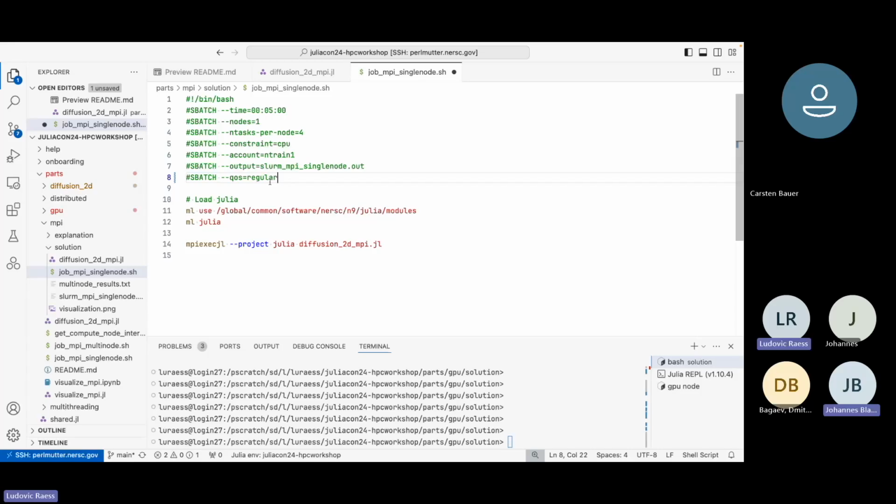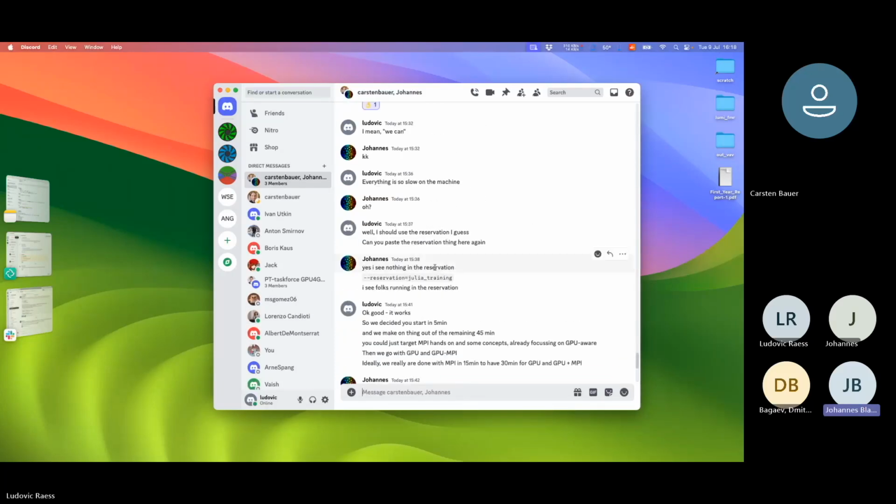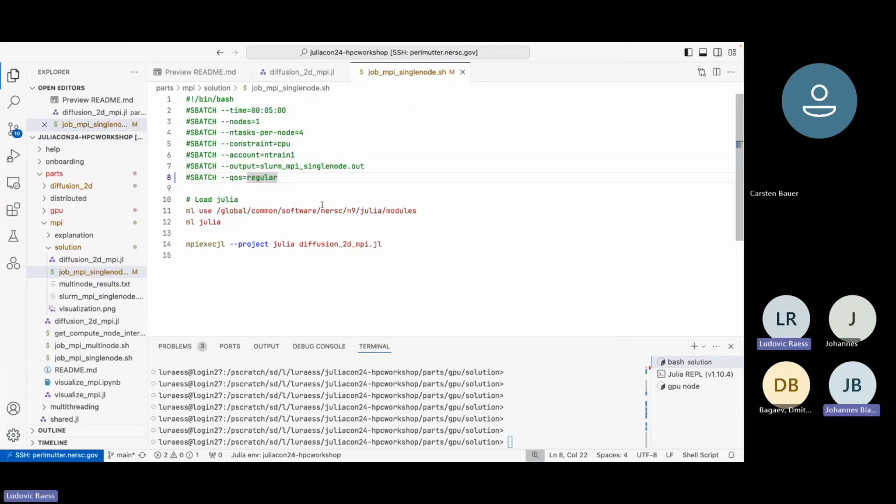Right. And also in the reservation, you'd be using a GPU node. The reservation is only for GPU nodes. Okay, so it's fine.